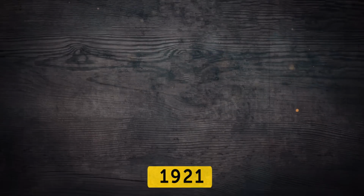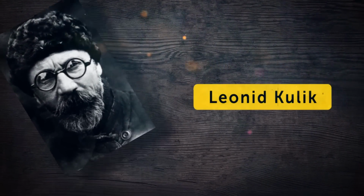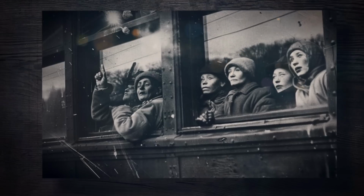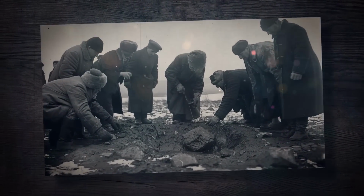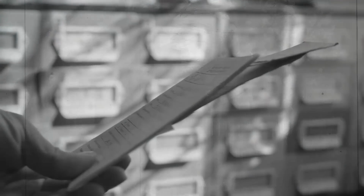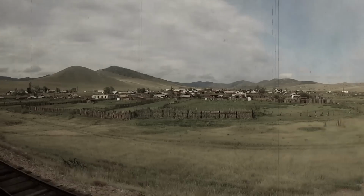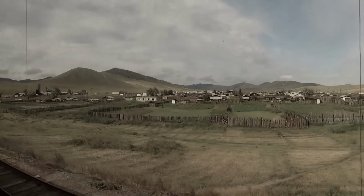In 1921, mineralogist Leonid Kulik got interested in this story after reading a newspaper article that claimed that passengers of the Trans-Siberian Railway had seen the impact. There were even claims that some of them had managed to touch the still-hot meteorite. Kulik organized an expedition and traveled to the city of Kansk. There, he studied the reports about the event, everything he could find in the local archives. It turned out that the story about the train passengers seeing and encountering the meteorite was a hoax.